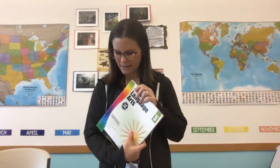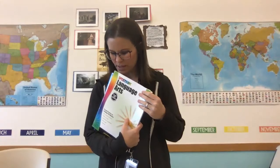And so this is just really quick, really easy to implement, really good to add. You'd probably want to work within Spectrum Language Arts about 3 times a week. Most grammars are about 3 times a week. So that's true for this one as well.